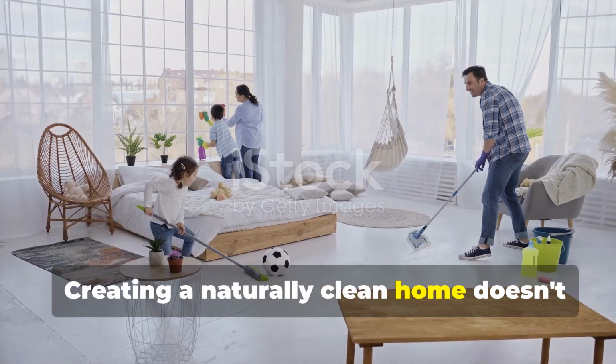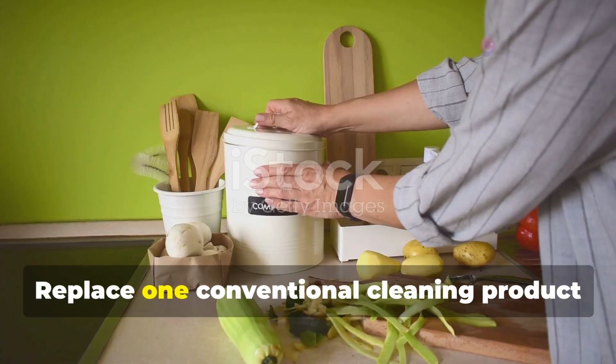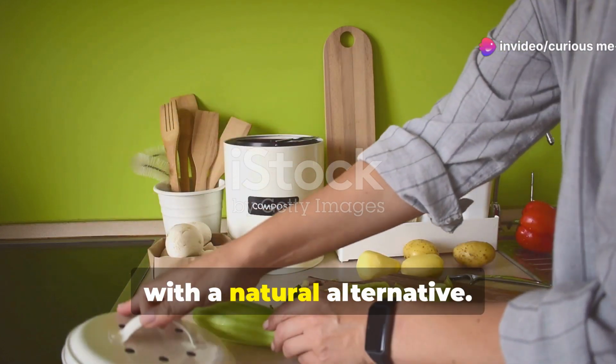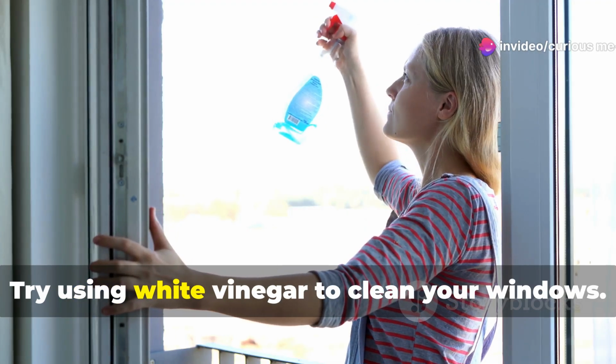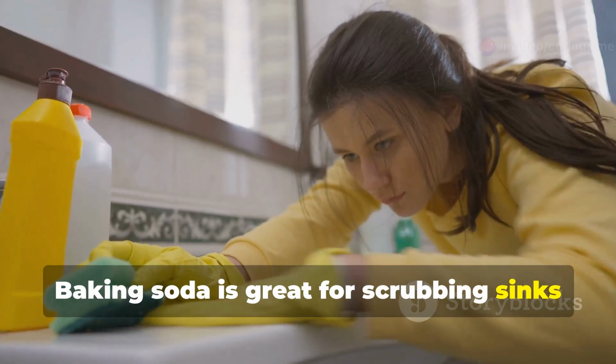Creating a naturally clean home doesn't have to be complicated. Start with small changes. Replace one conventional cleaning product with a natural alternative. Try using white vinegar to clean your windows. Baking soda is great for scrubbing sinks and tubs.